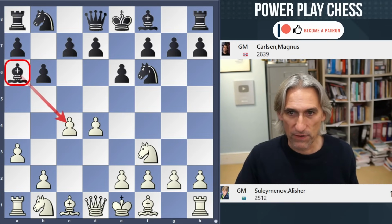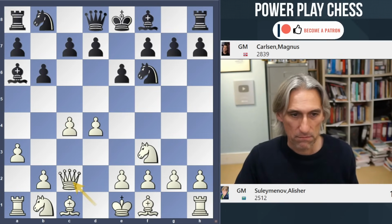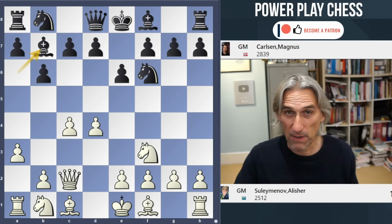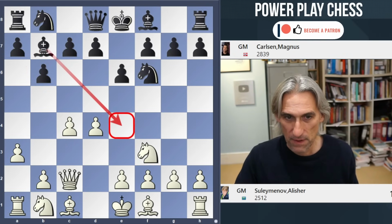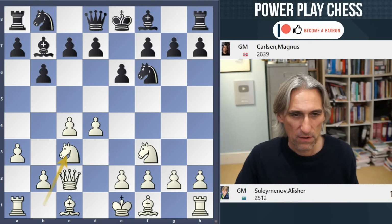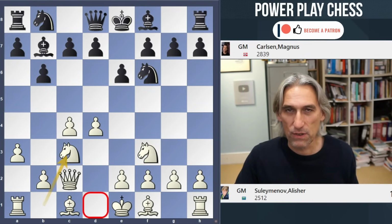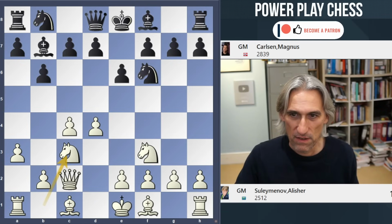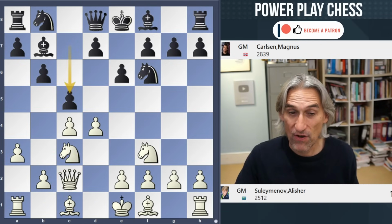So the most popular move is queen c2, which controls e4, protects the pawn obviously, and now the bishop hits b7. So it comes back to the long diagonal. So black has more control over the e4 square. Now what's the difference between the position with the queen on d1 and the queen on c2? The difference is that black plays c5.